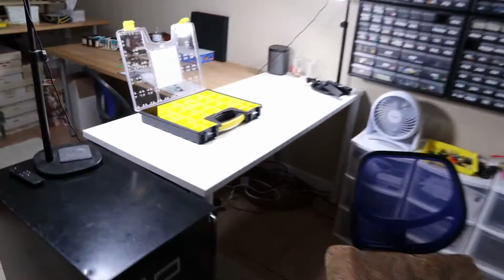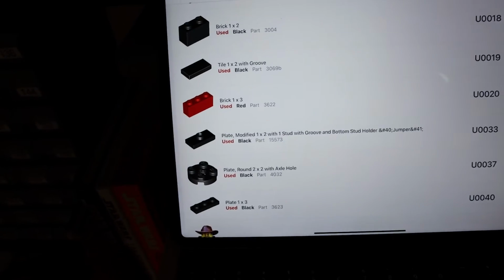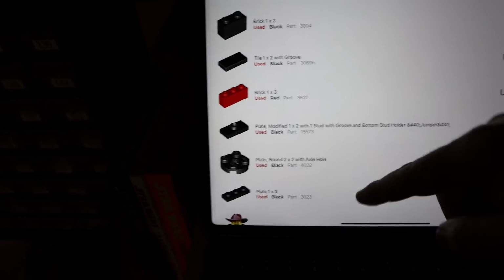So I've got this all set out, ready to put the stuff in. And the orders are right here. I'm using Brick Freedom to pick. And you can see it's quite a bit of stuff. Lots of black parts and some red. Looks like this person might be building like a, I know a lot of Star Wars MOCs, if the parts don't matter, they'll use red, and then otherwise they use black.